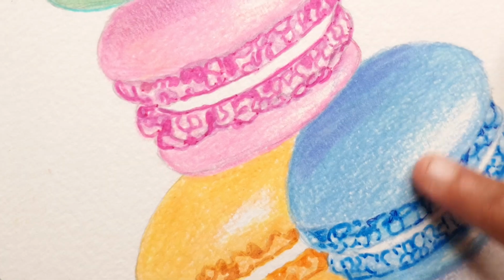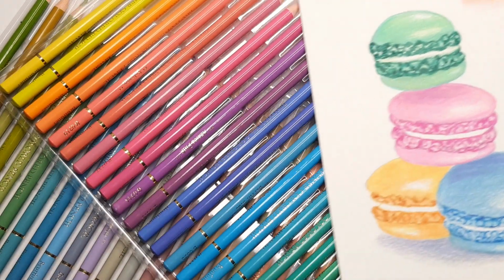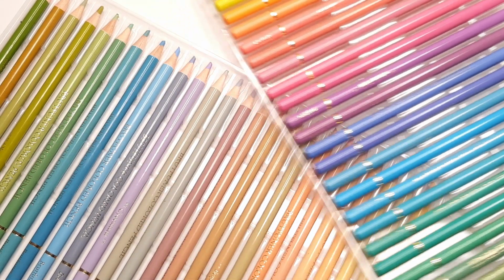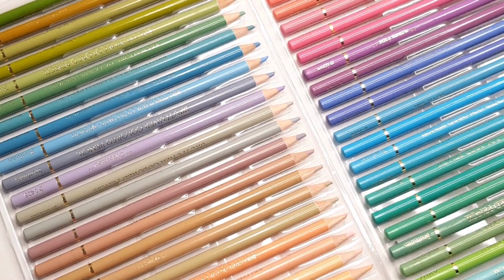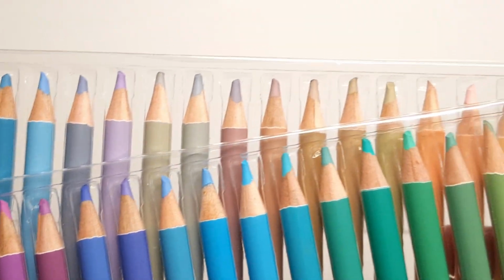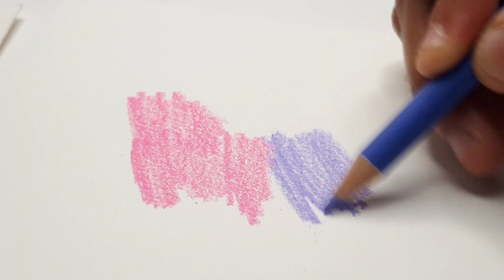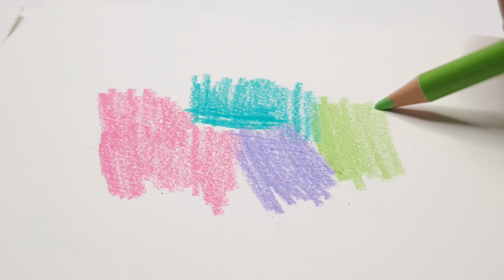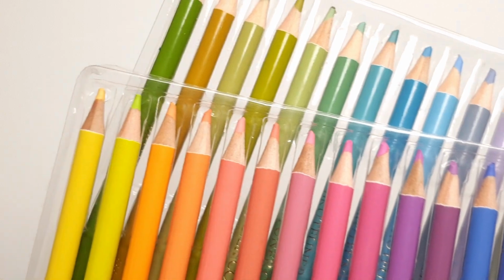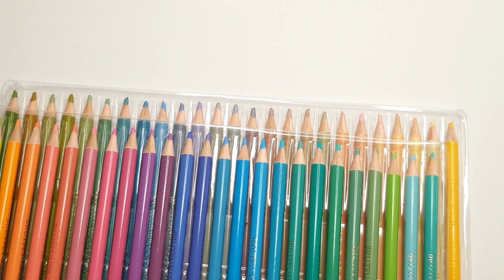It's partially because these colors are pastel colors, so you kind of have to find an appropriate subject to paint with it. I know that something like nature themes or even most of the food items that I paint don't really go with these colors. And also these pencils are heavily wax based, so it's a little difficult to layer them. They don't go on top of each other that much. I know that Hobbyan makes a similar set, which is said to be a lot better in quality than this brand. This is the Brutfuner 50 colored macaron set.